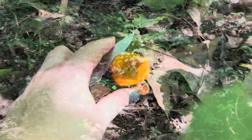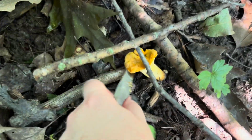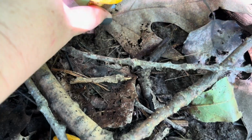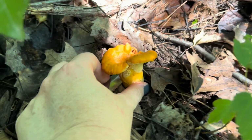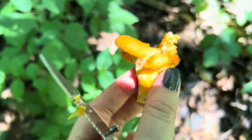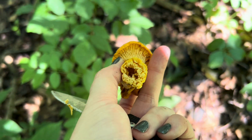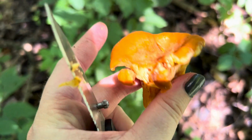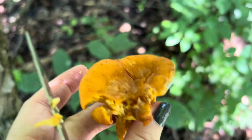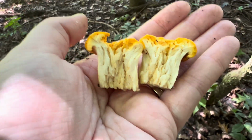Yeah, let's pick them. This one looks a little buggy, but I'm just gonna go around and pick them. Now I'm already getting kind of disappointed because I can tell these have been eaten out by bugs. So I'll go check out the other ones over here and see how they look, but so far these are almost actually not edible. This one's totally hollow. Yeah, so you can see all the bug holes in this.